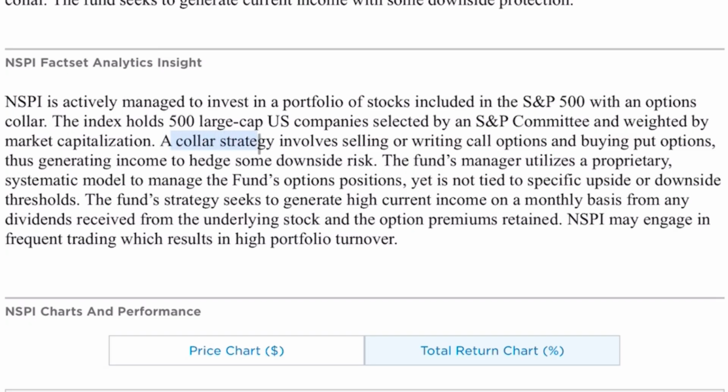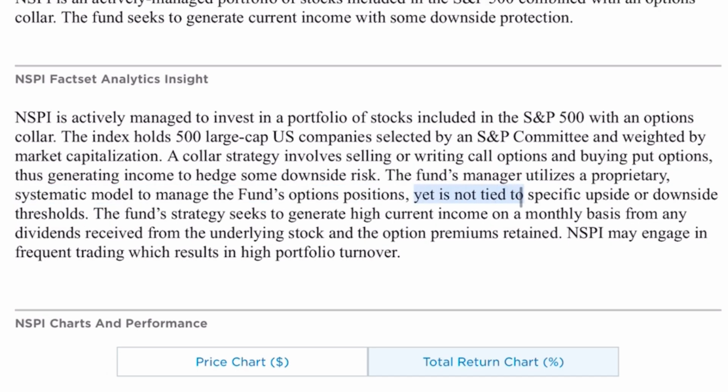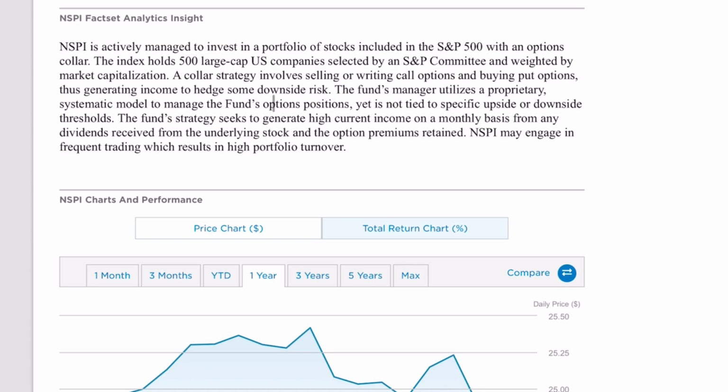A collar strategy involves selling or writing call options and buying put options, thus generating income to hedge some downside risk. This is the important part though. The fund's manager utilizes a proprietary, systematic model to manage the fund's option positions. Yet it's not tied to a specific upside or downside threshold. Later on, when we compare this to the GlobalX offering, that's going to be a key distinction right there.